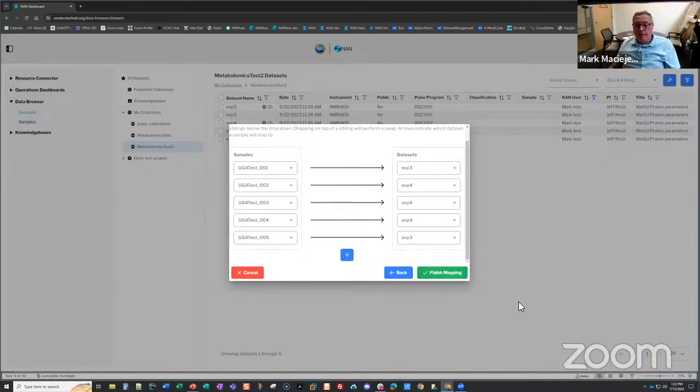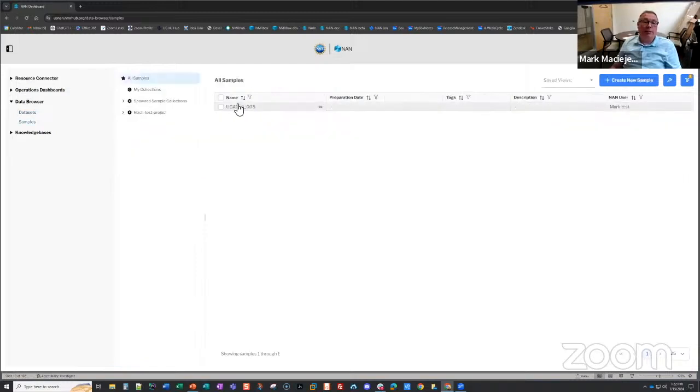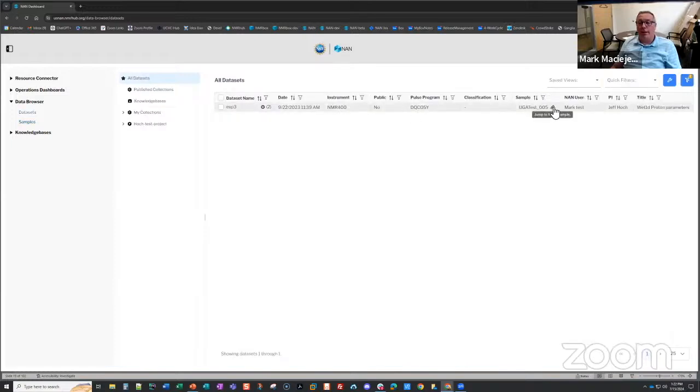If I hit finish, I hit yes, and now we can see that each of these samples are linked. These are the 5 data sets, and this little link here basically means that this sample is linked to it. And we can go back and forth. So UGA test 5, if I click this one here, I go to the sample browser and I can see that sample, or I can click this button and I can come back and see that data set. So very easily, you can migrate back and forth between samples and data sets.